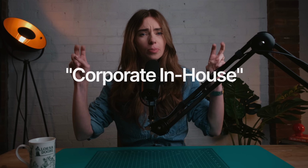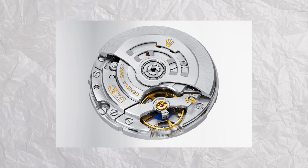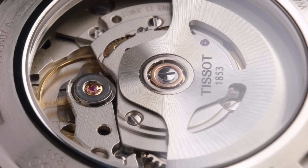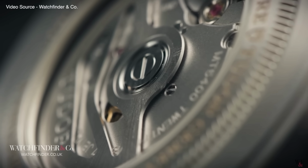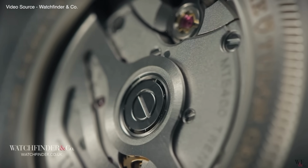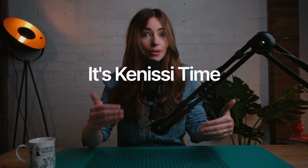But there's a second way to accomplish this, what I call the corporate in-house. And I'm thinking of the big industry titans like Swatch, Richemont, Rolex. They will have a case style, bracelet, movement manufacturer that they own but isn't necessarily on site, but they are owned by the wider entity, which makes it in-house. And I don't think this is incorrectly classed as in-house. It's just not necessarily what comes to our minds when we hear those words. And this is what Tudor is doing through Kenissi.